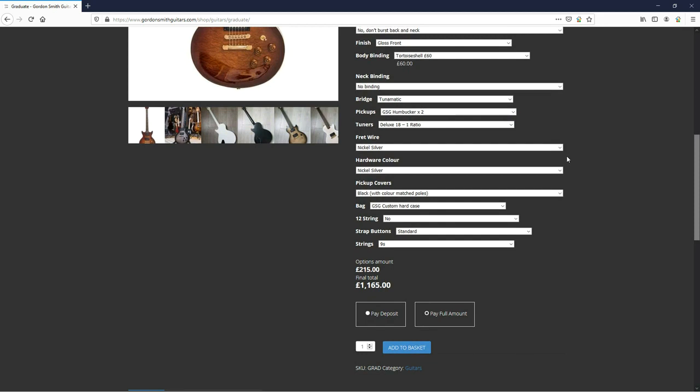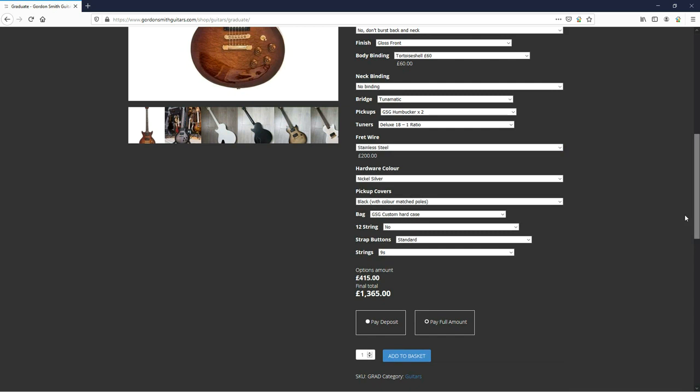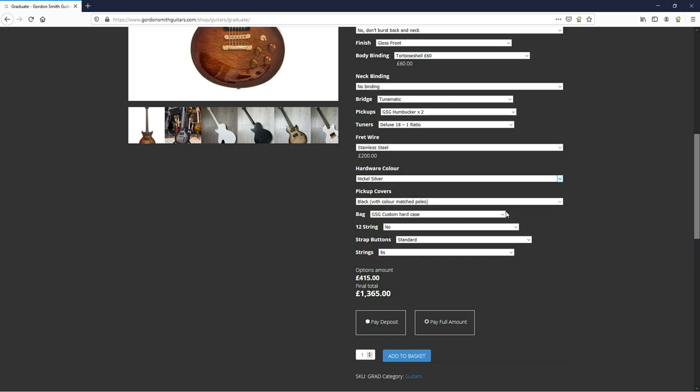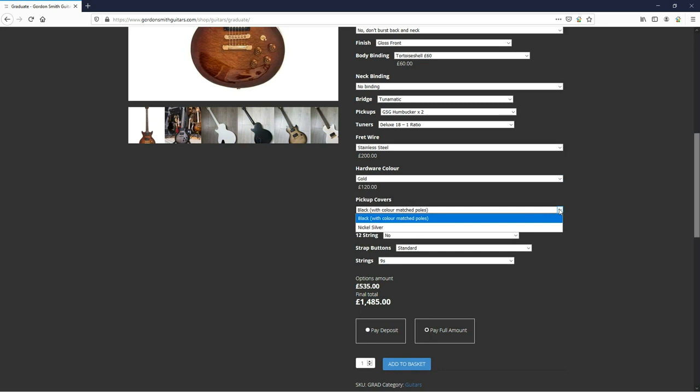Fret wire, well, yeah, has to be stainless steel, doesn't it, if this is the best of the best. Hardware colour, black, Cosmo black, which is like that smoky grey kind of colour. Gold, vintage aged nothing, thank you very much. Gold, yeah, why not. And pickup covers, black with color matched pole pieces, yeah, I think that's what it has to be. And a Gordon Smith hard case.